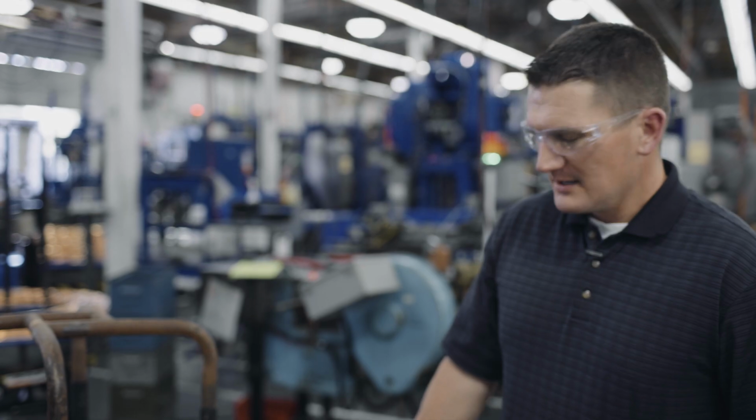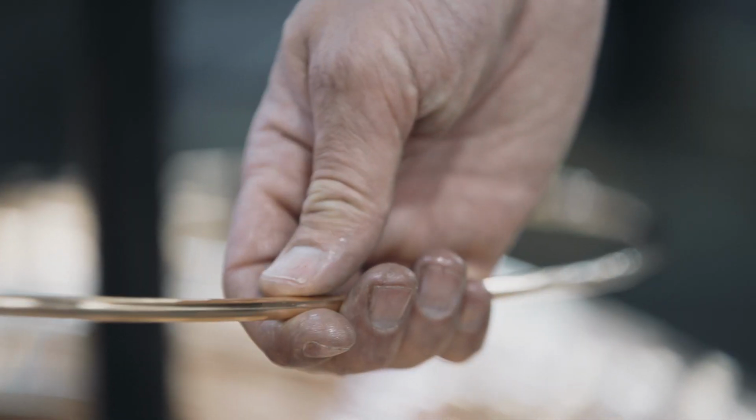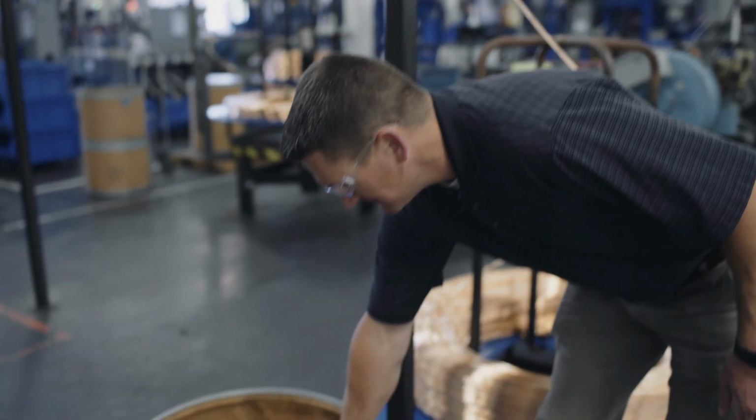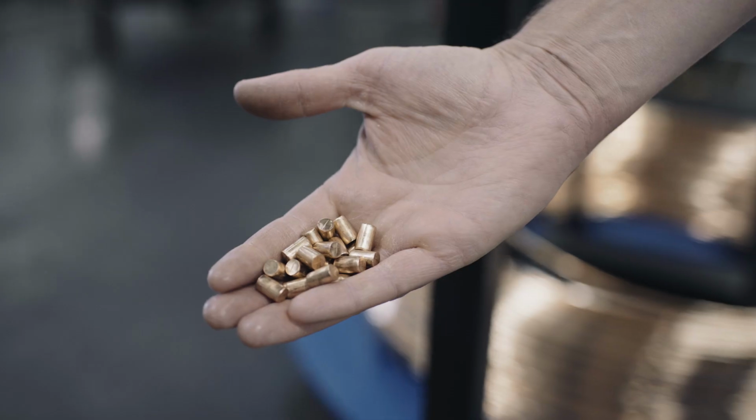There's really a lot that goes into bullet manufacturing that most people don't get to see because they're not here or they don't come on our plant tour. So this is shear and bump, where we're going to take this copper wire and chop it into these copper slugs. These slugs are going to become the jacket of the bullet.